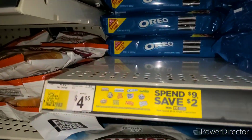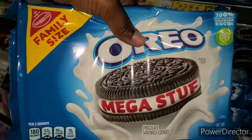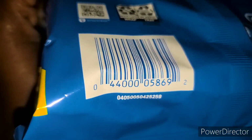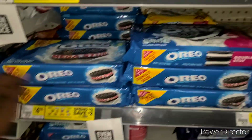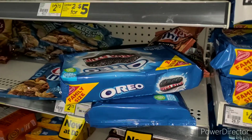They are priced at $4.65. So this is the Mega Stuf. Turn it around for you guys, and here go the UPC right here. Now, I don't know if it's working on the Double Stuf. I'm not sure, but make sure you get the family size. So hopefully it works for me.